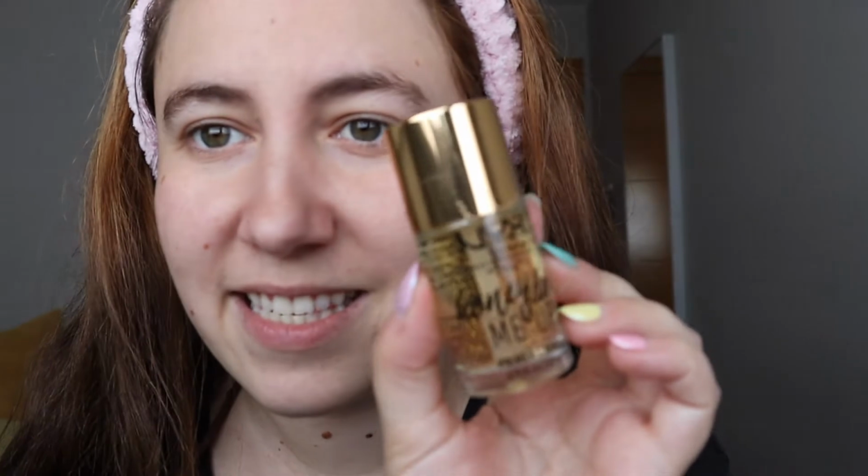So yeah, let's just get ready. Okay, so first things first, before we start, we need to put this on to do our makeup very well. So first things first, I'm going to open, or at least try to open this NYX Honey Me. I love this primer so much, but yeah, it's so difficult to open.